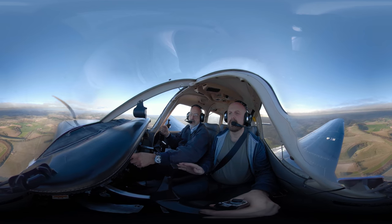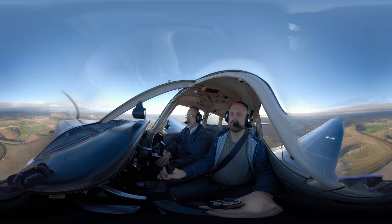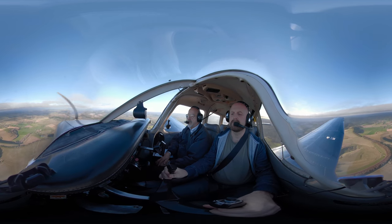we're about 100 feet high. So just lower the nose, if it's just plus or minus 100, just lower the nose, just to come back onto 2500.